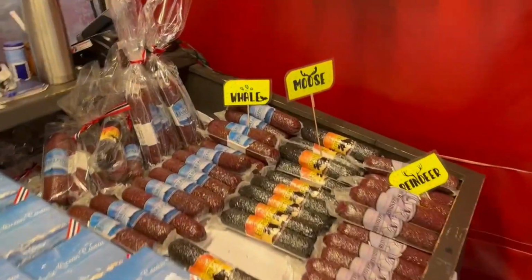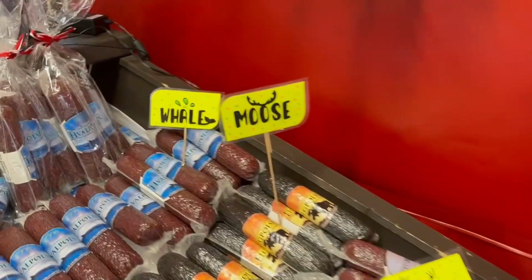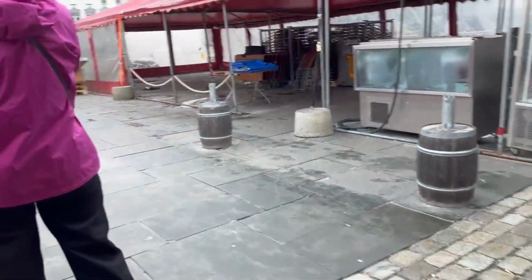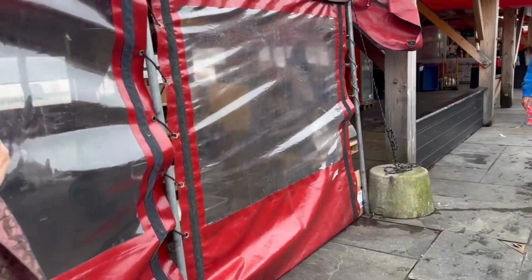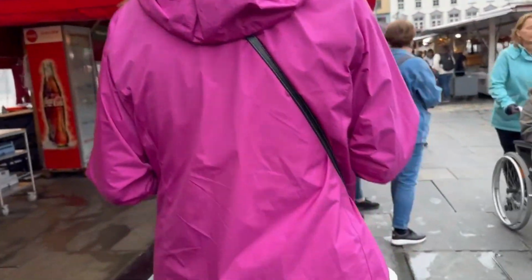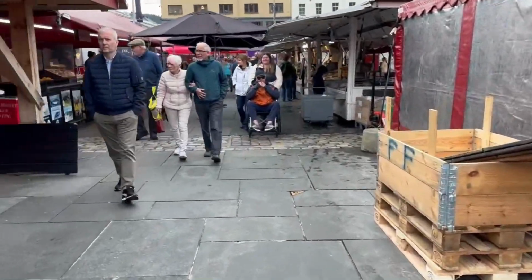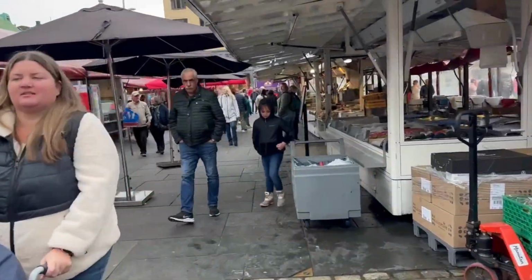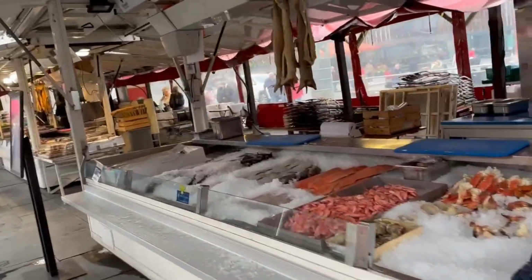Okay, so here's the one thing that they gave samples of. There's reindeer, there's moose, there's whale. I didn't taste any difference between the three. I've actually had whale. Whale is a very strong tasting animal, and I did not get that when tasting the meat log. So I don't think it is what it says that it is.